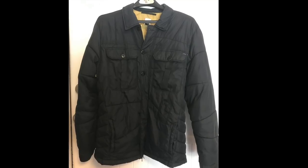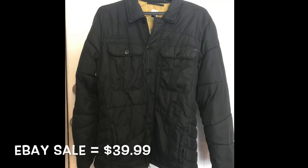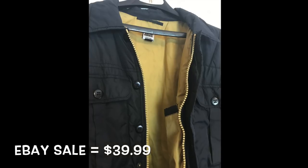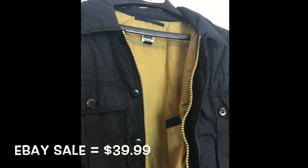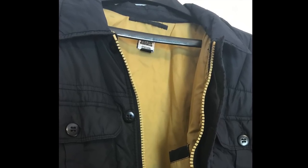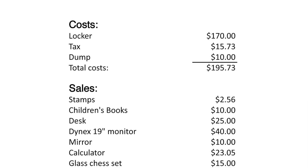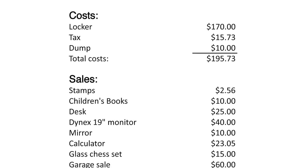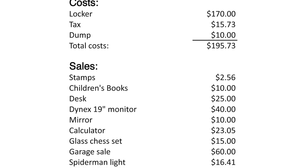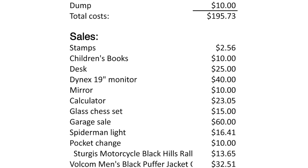Last but not least is that Volcom puffer jacket. This was a really nice jacket. It did take a while to sell, basically through all summer, and then when it started getting cold again, that's when it got scooped up for $39.99. So all in all, we had $170 invested with the tax, and there was a dump fee on this one, $195 into it. That was about $100 too much, maybe $150 too much.